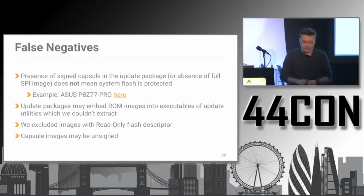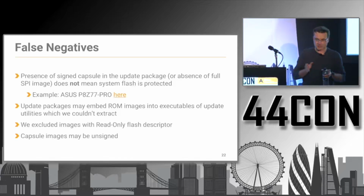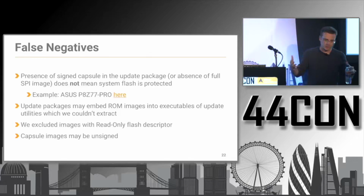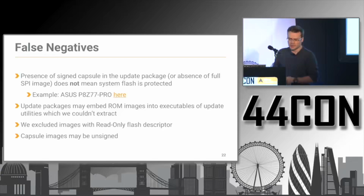Also, there are false negatives. There are things that we've missed for sure. For example, the fact that the signed capsule is in the update package, and we consider it as a non-vulnerable update package, doesn't really mean that the system isn't vulnerable. What we've seen in the past with Asus, for example, is that they implemented a signed capsule update, but they had not implemented write protections over the system flash in Ivy Bridge-based systems. So we would miss that through that analysis.